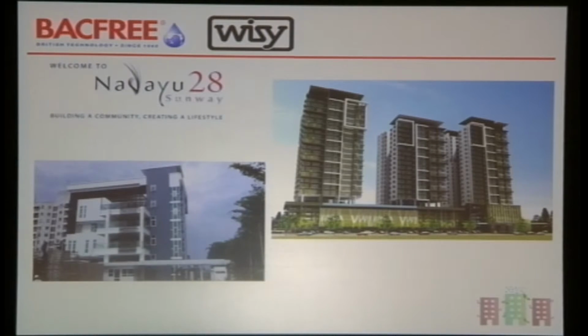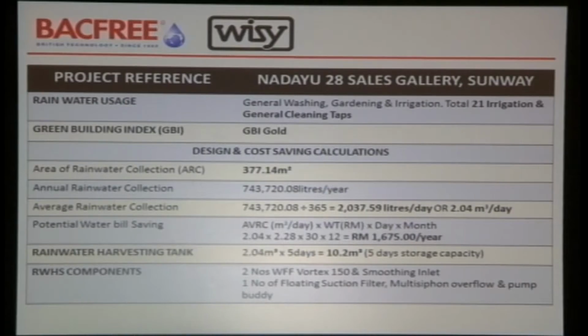Okay. And we have also Nadayu 28. These are rainwater references that I'll show you. But what I'm trying to say over here is that you can integrate both systems together instead of having a separate system which doubles up your cost. So this is Nadayu 28, GBI Gold, using the water for gardening and irrigation, general cleaning taps. 300 meters square collection area, collect about 2 meter cube a day.